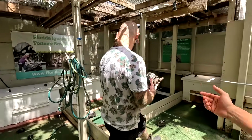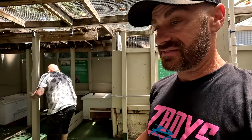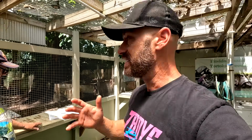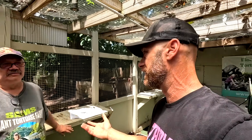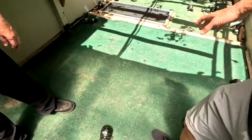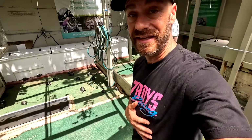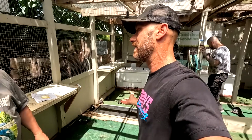Like we said, they grow quickly, but in my opinion, this is who you want to get your giant tortoise from if you are serious about it. But please be serious. It's not an impulse buy. It's something that you really have a lifelong commitment to. There are just so many different animals to choose from, and in my opinion, Sam, you're the guy to get a giant tortoise from.